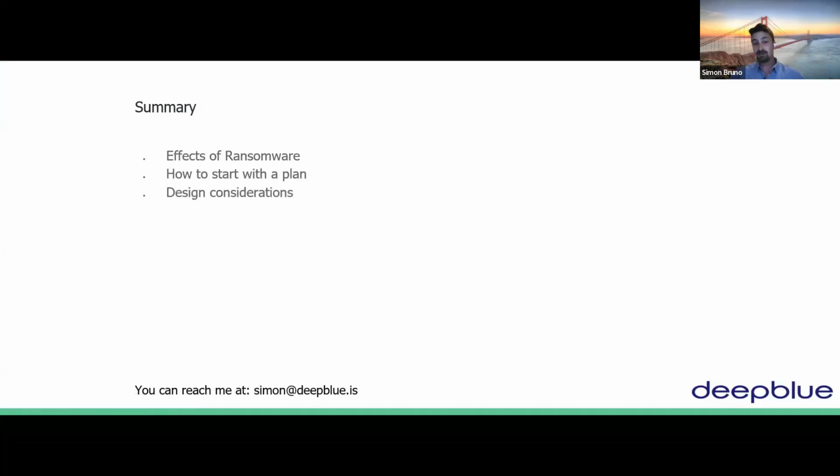So basically, we talked about effects of ransomware. I'm sure everybody's familiar: your data gets stolen, but people don't talk a lot about what actually happens to your data after it has been stolen. We looked at some examples where companies did not recover or had their backups encrypted. We talked about how to get started with a plan to analyze the posture of your backups and your systems to make sure that you can survive such attacks. And we talked about some design considerations, be it regarding security of your backups or the costs.